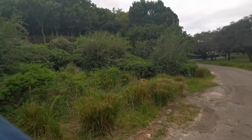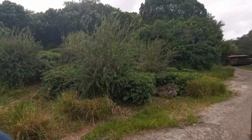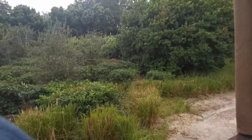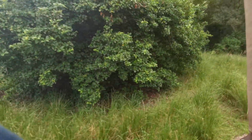Now, the name Serengeti Grasslands is quite obvious with the amount of grass that is out here. If you notice some taller patches of grass, that's going to be a place where predators are going to hide, especially at night while they're hunting. However, not really leaving a lot of space for the prey to be able to hide.